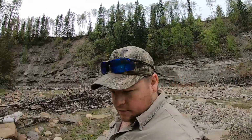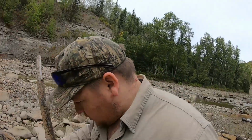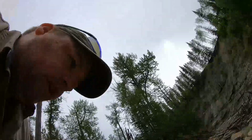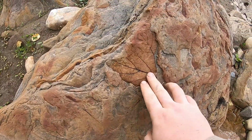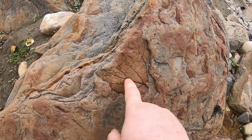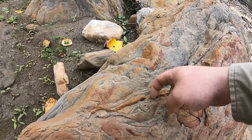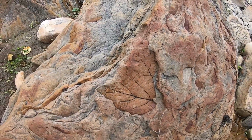As the day goes on, we keep finding so many of these cool little fossils. And then right here, move some stuff out of the way. But look at this, eh? That has got to be the coolest one I've found yet. That is just phenomenal. Then right here on the inside, there's another one there, but man, that looks neat.